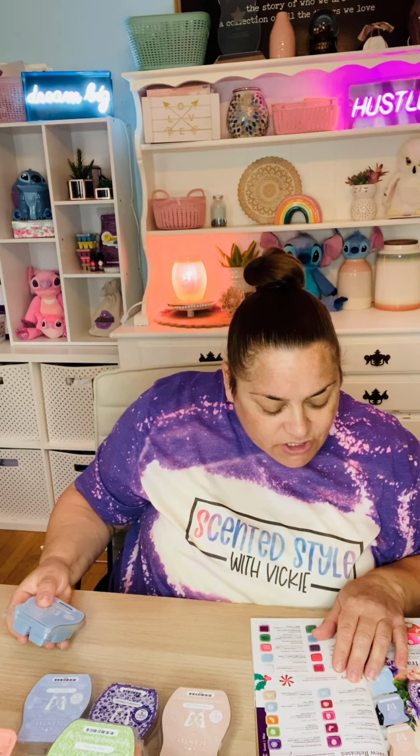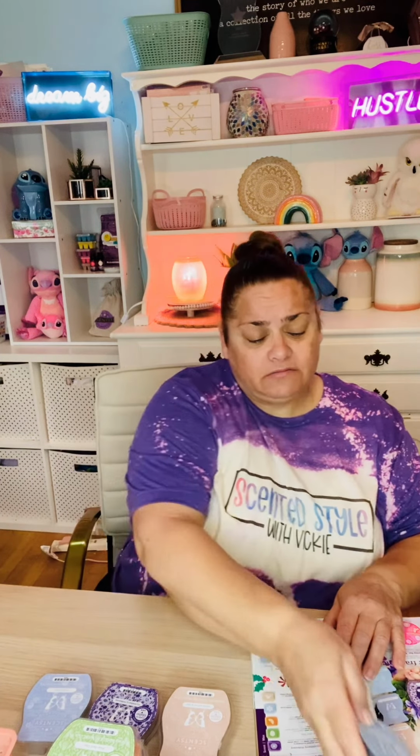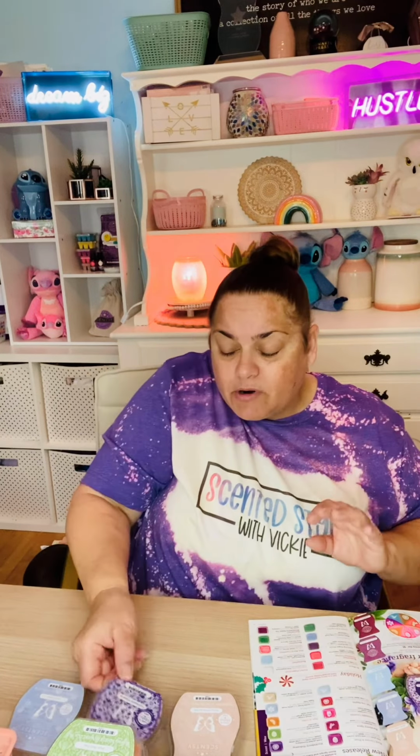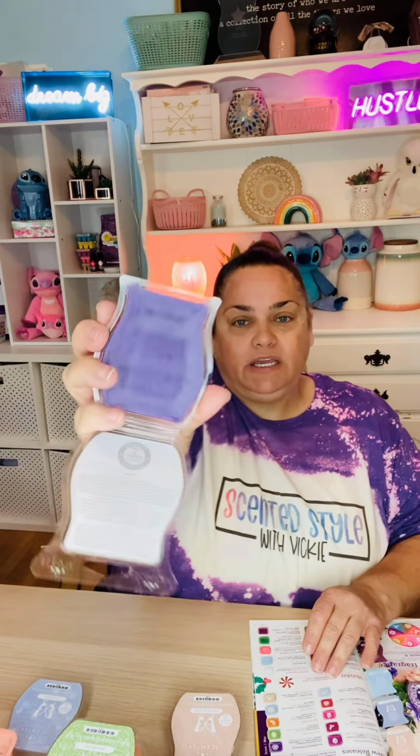A wonderland of sweet vanilla bean and birch bark with a rush of frosty air. Who knew I would love frosty air? Who knew? All right, Huckleberry Hideaway. I do remember liking this one, but we're going to re-sniff to make sure. Huckleberry Hideaway, and it's this beautiful purple. Ooh, it matches. Matchy matchies.